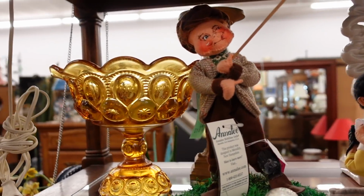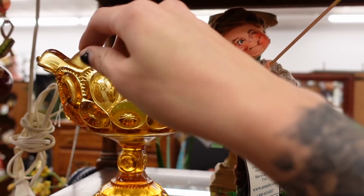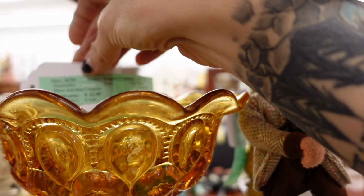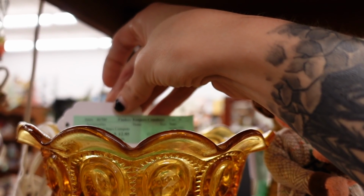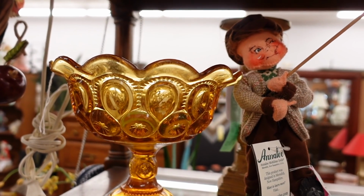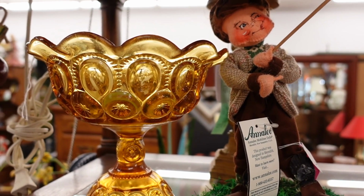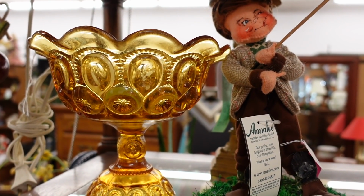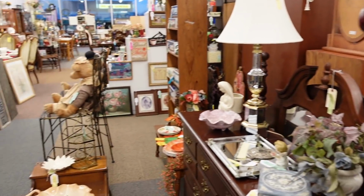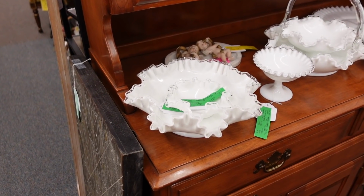All back here we've got some Moon and Stars. This is by Ellie Smith. I actually just showed you a covered dish. We just talked about this. What is this? It is priced at $13, which isn't a bad price for it. I don't know why, but I think I'm gonna pass on this one as well. I'm being picky today. I'm being picky. But I did get an amazing chest and I'm pretty thrilled about it.